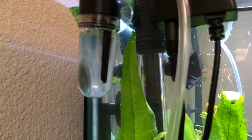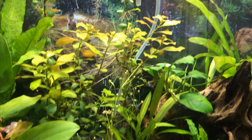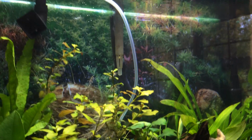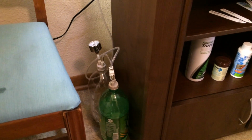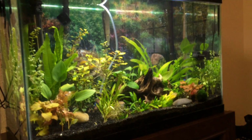But so far, you can see bubbles coming out from there. Out of focus, sorry. Yeah, you can see the bubbles coming out. I gotta adjust that. And then I have a glass diffuser coming, so that's why you see that ugly tube coming through. But those bubbles are all coming from that little blue air stone back there. So $15 plus the 2 soda bottles, some citric acid, baking soda, and you're good to go. And you got CO2.